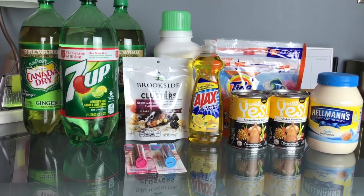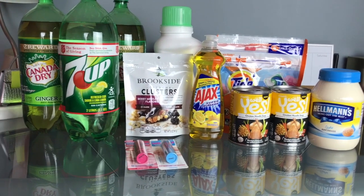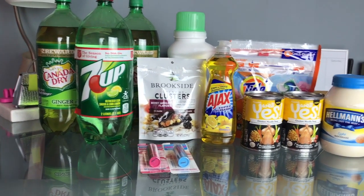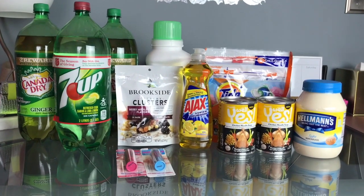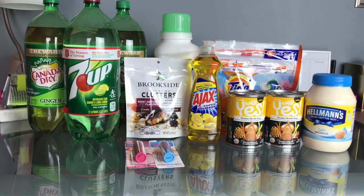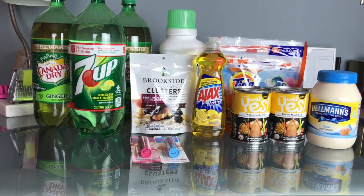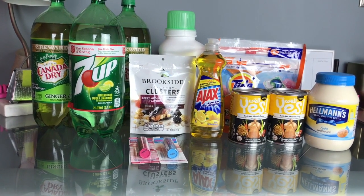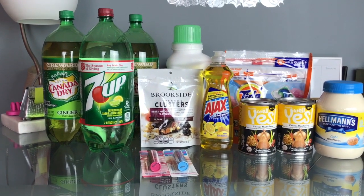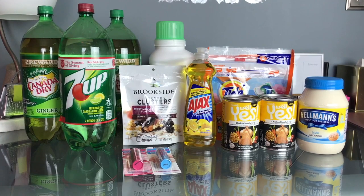Another great deal that I wasn't able to get was the Quaker Oatmeal Medley Cups. Those this week are 10 for 10, but my store was out of them. There is a coupon when you buy two, you can get a dollar off, so that would make them 50 cents a piece. And that one is found in the 3/12 Red Plum.